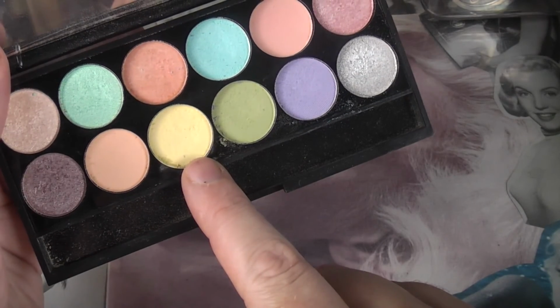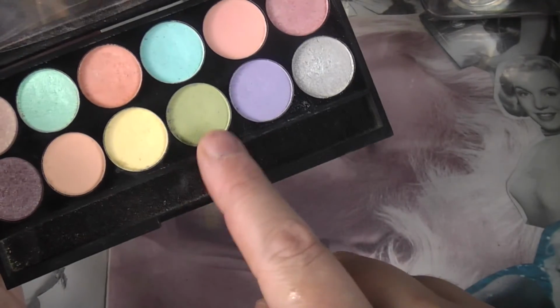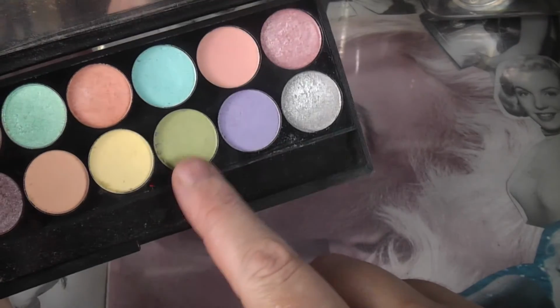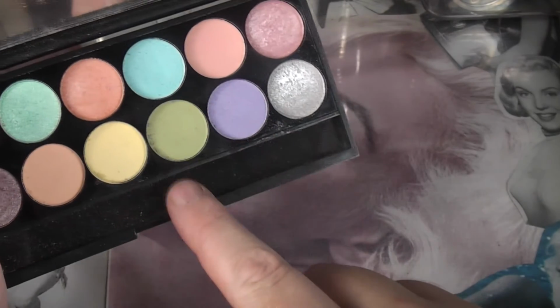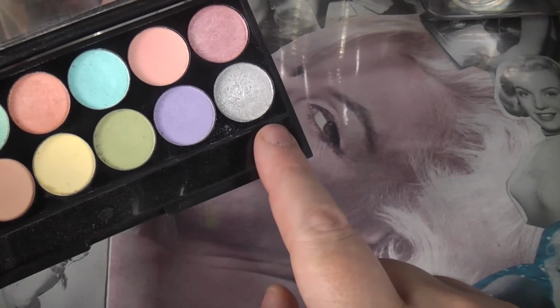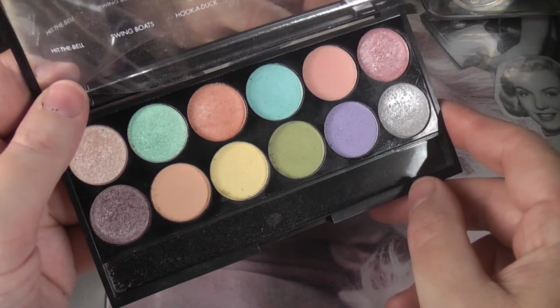You've got a lovely lemon. Then you've got a nice sort of very soft grass, almost a grass green. I wouldn't say it was lime because it's not very zesty. It's got a nice calmness to it. It's not zingy. You've got a nice lilac shade here, and then you've got this silver. So again, we'll be swatching over the Dainty Doll and over ordinary primer.